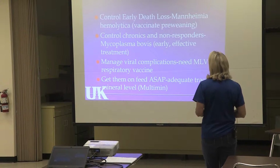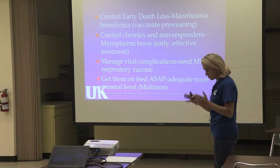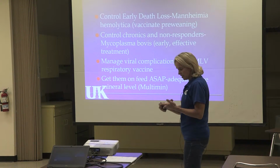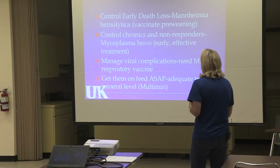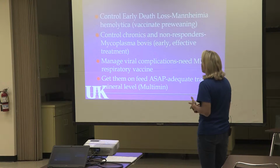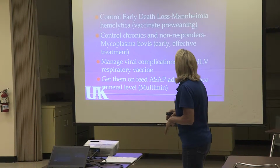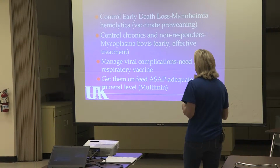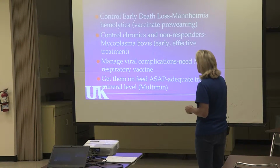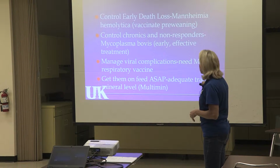So keys to success, you've got to control your early death loss from Mannheimia hemolytica, which we did here, using the LA300 on arrival, and then retreating with Draxxin. Control chronics and non-responders, which we did not have. We didn't have any that didn't respond. And that's probably a function of our vaccination program. We used modified live respiratory vaccine. Got them on feed quickly.